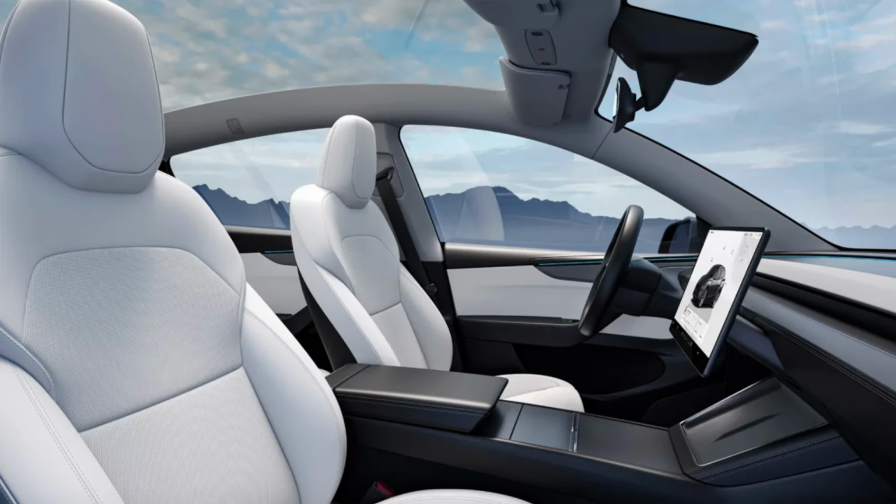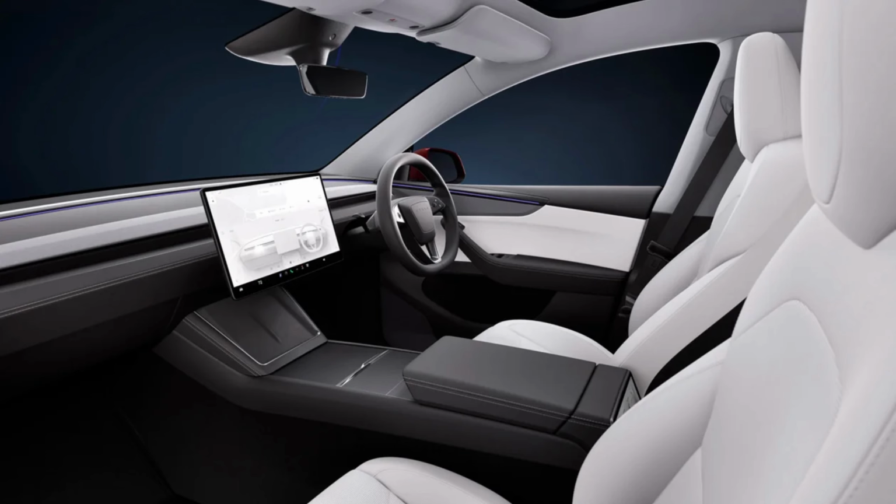I don't know what it's called. You do get cruise control as well, but you do get lots of new features in the Tesla Model Y Juniper, because it also has a new software update. Not only does it have the software update, but it still has the techie features that you will get in a normal Tesla as well. But let me not say much and let's score up the new Tesla Model Y Juniper.